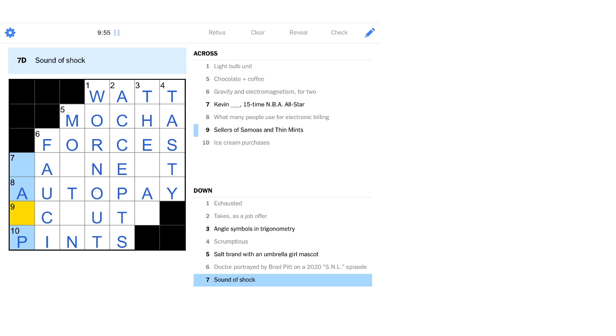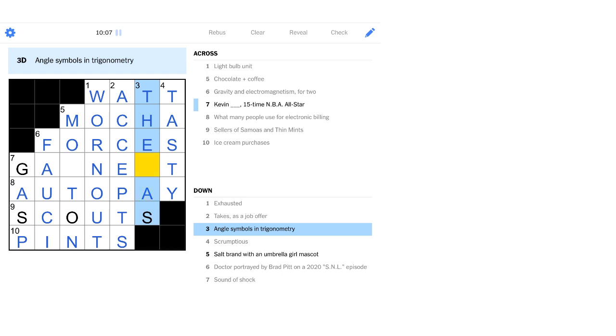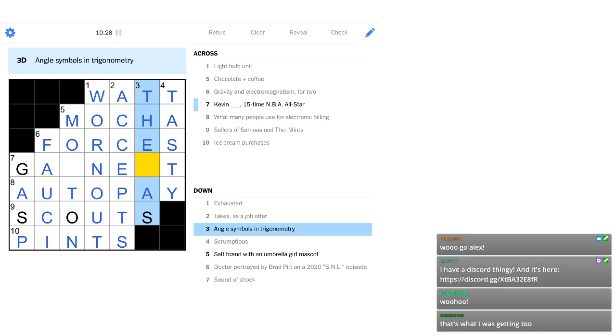Sound of shock. What the hell could this be? Gasp. That's it. If it's gasp, then this would be... Oh, is it Scouts? Then what would this be? Also, what's this? Salted brown. The... something... A, B, C, D. I don't know if you can hear my stomach grumbling. I feel I should get something to eat. Let me just check if I've got any snacks, so be right back.